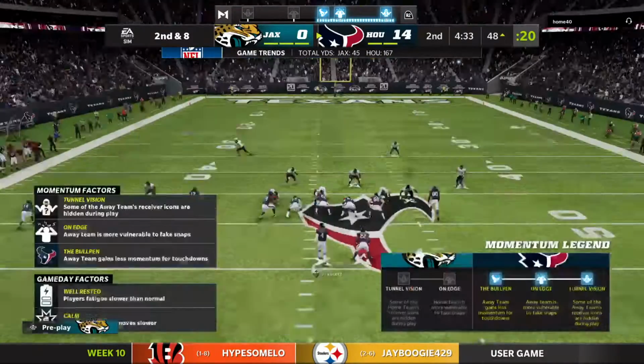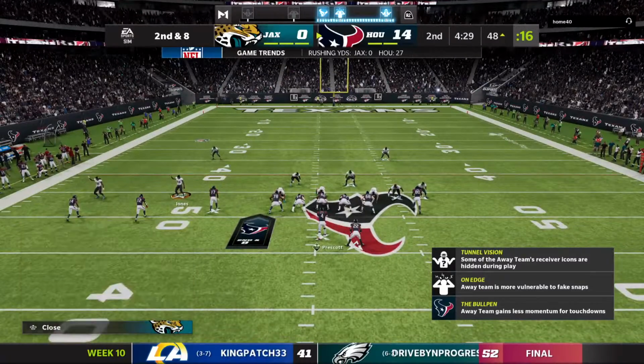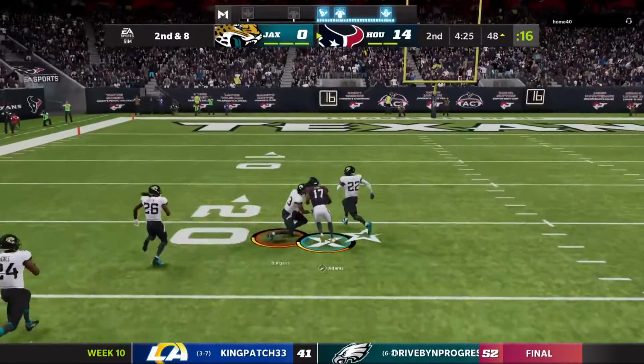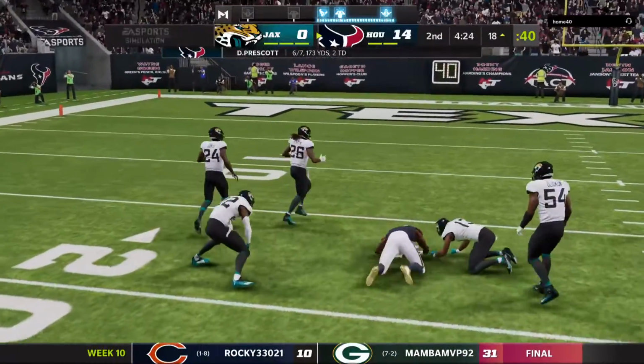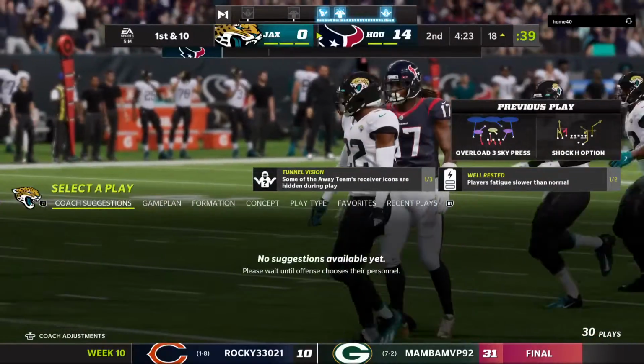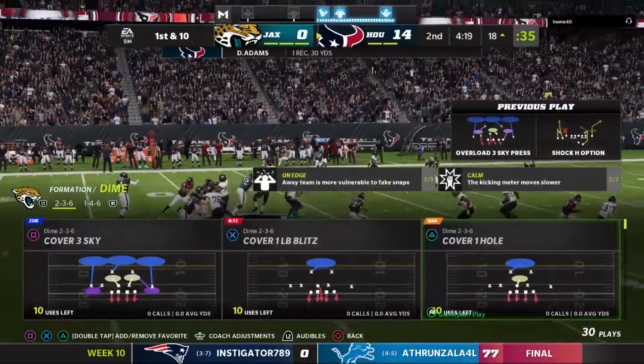The last run good for 2. Here's 2nd and 8. Throwing. Prescott. He gets this to Devontae Adams. And they'll wind up getting this one all the way down inside the 20. A big play that time through the air. 30 yards.